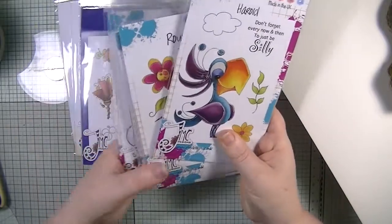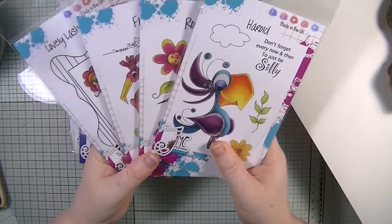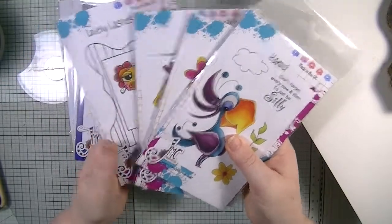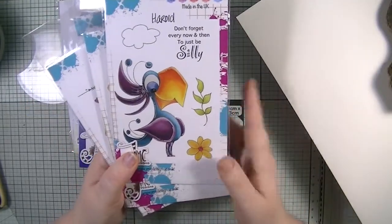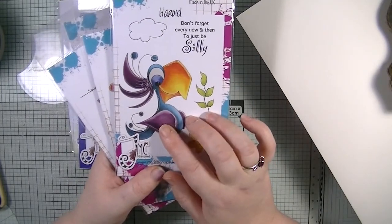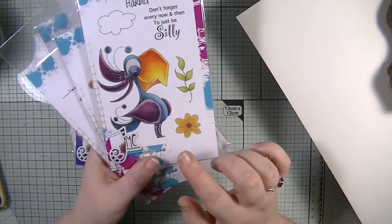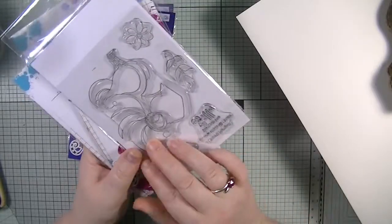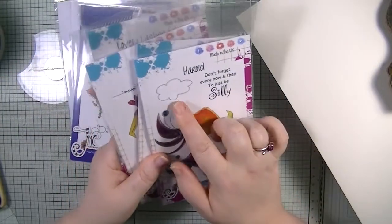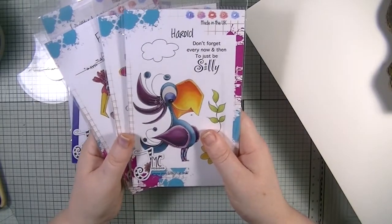But we have four brand new stamp sets, and you all loved the last lot of quirky birds. Well, we have more quirky birds. So quickly, we have Harold. So here he is, and do you know, he's absolutely gorgeous to colour in because there's so much space. We also have accessories that come with him. He has a flower, a leaf and a cloud. And his sentiment is, don't forget every now and then to be silly.